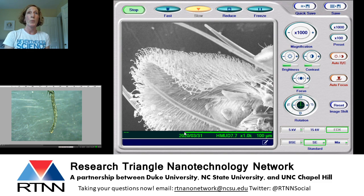So just to remind you guys, we're now 1,000 times magnified. And if we had a piece of hair in this picture, it would be as big as this scale bar right here. So we're looking at some things that are really, really very tiny.